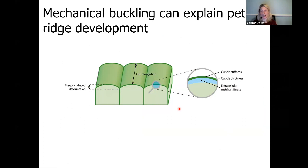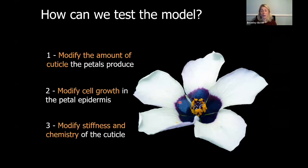It takes into account things that all plant cells have. It doesn't require any newly evolved genes or any new systems. But of course what we want to do next is test our model. And we would test the model by modifying the amount of cuticle that the petals produce, so how fast that upper layer grows, modifying the growth of the cells, so the stretching, and modifying the stiffness and chemistry of the cuticle, because those are important in order to allow the buckling to occur.